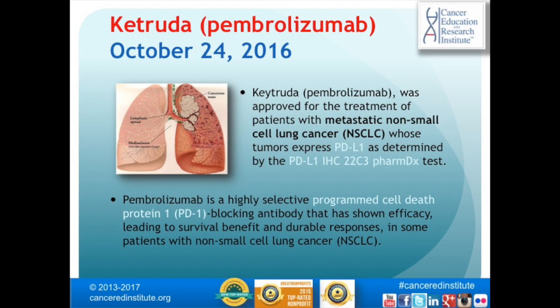Pembrolizumab is a highly selective programmed cell death protein PD-1 blocking antibody that has shown efficacy leading to survival benefit and durable responses in some patients with non-small cell lung cancer. Non-small cell lung cancer is the most common type of lung cancer.